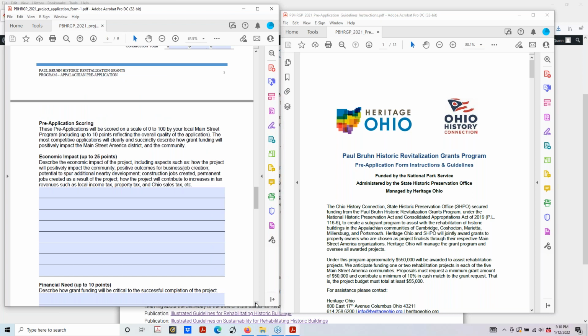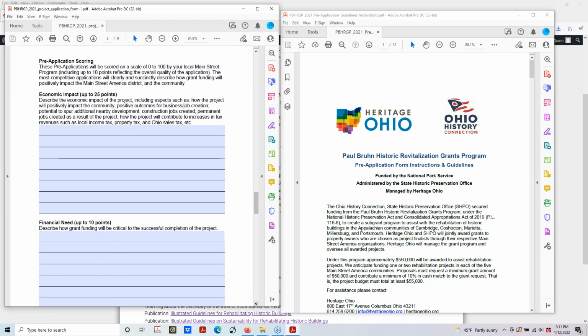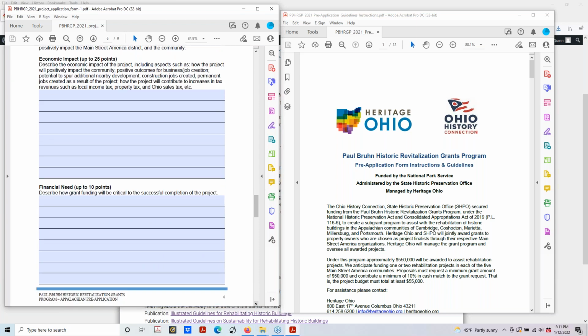And then we have a few sections where there are some point amounts given. The way this application is set up, the local Main Street program will be able to take your application and score it on a scale of 0 to 100 points to help in their evaluation of the applications. So we have a section on economic impact. That's up to 25 points. We have a section on the financial need, how the Paul Bruhn grant funding will help to facilitate the successful completion of your project.